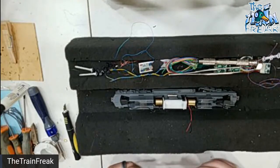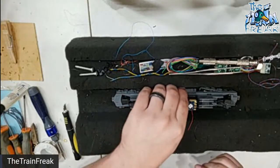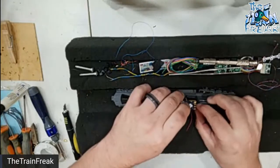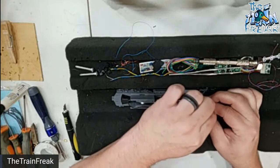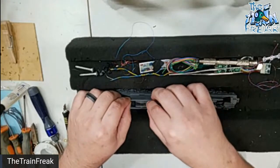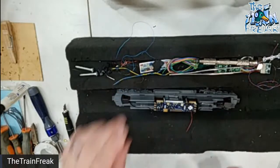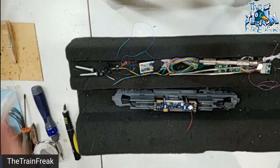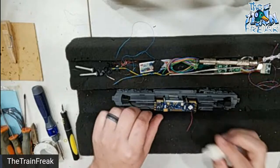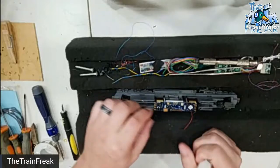Okay. And so the next thing we're going to do, we're just going to take it and snap it back in place. And we're going to start by tinning all of our wires and getting them where they go. So hopefully this installation won't take near as long as the last one. The last one I had to do quite a bit of isolation on the motor and things like that, and had to add a wire to the motor. This one pretty much has everything, which is great.